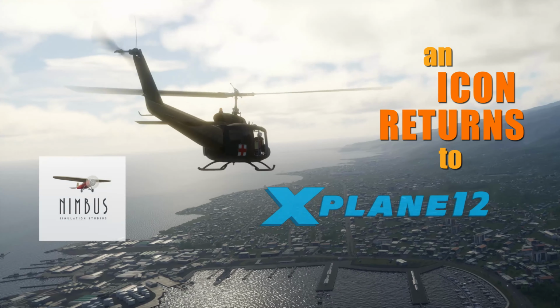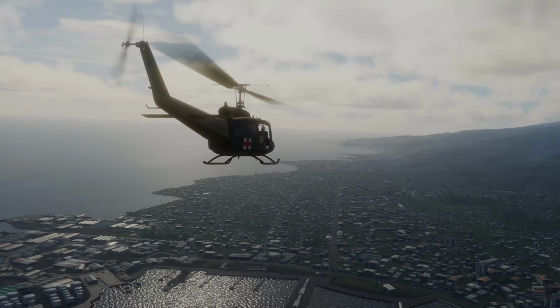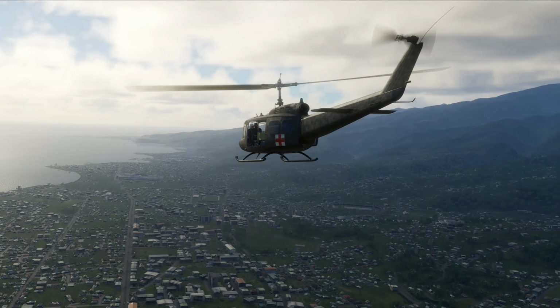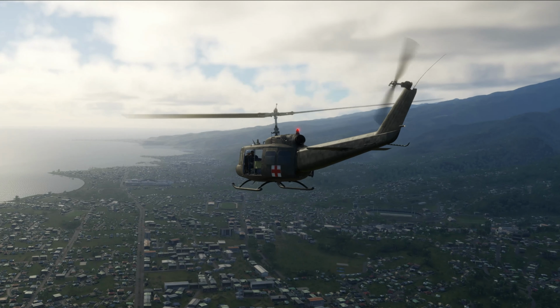Nimbus Simulation Studios just released the update to the UH-1H for X-Plane 12, and although it doesn't bring any new features, it brings the model up to XP12 standards and gets everything functional and working, and it's flying beautifully.